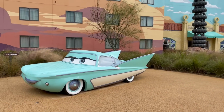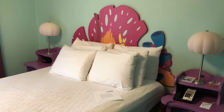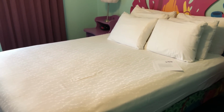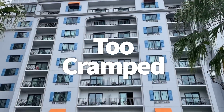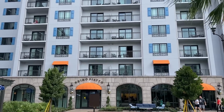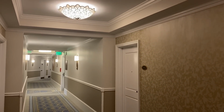Okay, so I'm going to admit something. This next hotel topic is what I always study up on before anything else. Let's talk about these hotels being too small. I'm not expecting a hotel stay to be as spacious as my house or anything, not even a Disney resort stay. But when I'm going to the parks with my husband and son in tow, yeah, I definitely like to feel like we're all breathing kind of separate air. But these Disney World resort rooms do not do me any favors.